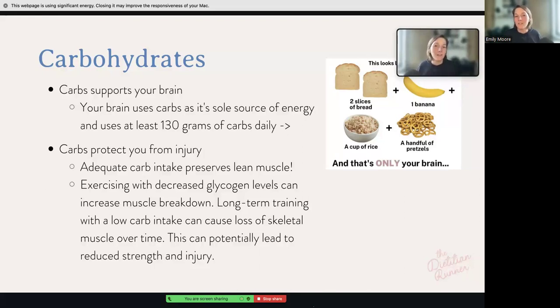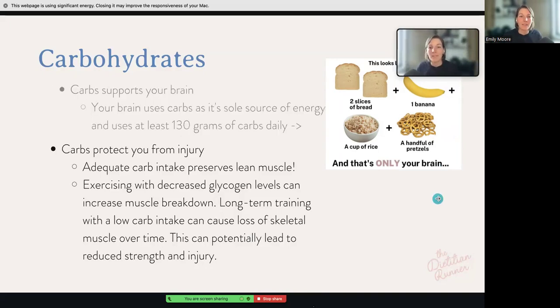Carbs also protect us from injury. When we are exercising and those glycogen stores, our fuel tank, are low, we can have more muscle breakdown. And especially if we are chronically under fueling with carbohydrates, it can cause muscle breakdown over time, which can decrease our muscle mass over time, which can decrease our strength over time and lead to a big whopping injury. So another perk of eating carbs is that they help protect you from injury, help you remain out there running strong and running well and getting to your race feeling healthy and feeling strong.